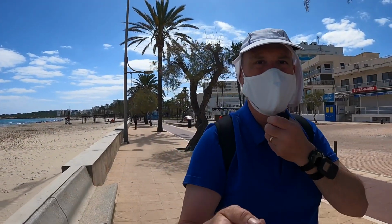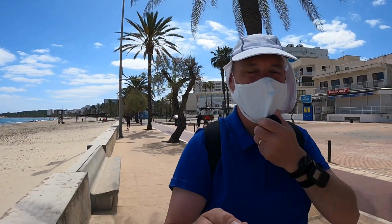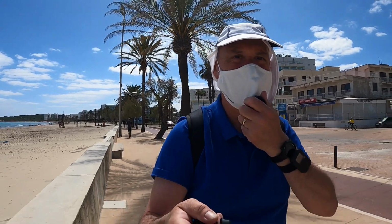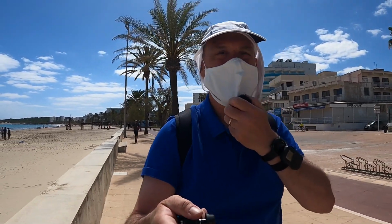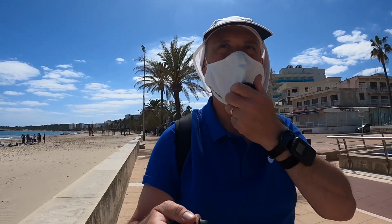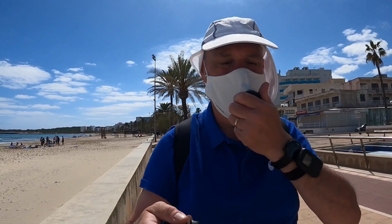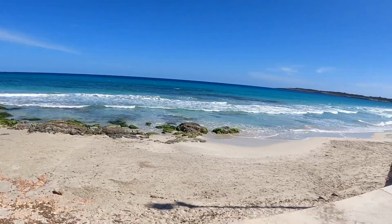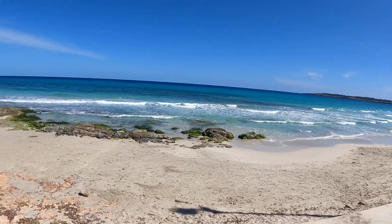Well, it's a lovely walk along here, as you can see. I've got my mask on, got my hat on. It's quite sunny, actually. I was frightened I was going to burn my head. So there is a little bit of wind, but nothing to get too excited about. It's just quite pleasurable, really. And then, as you can see, again, it stops being sandy. You get the rocks back again.